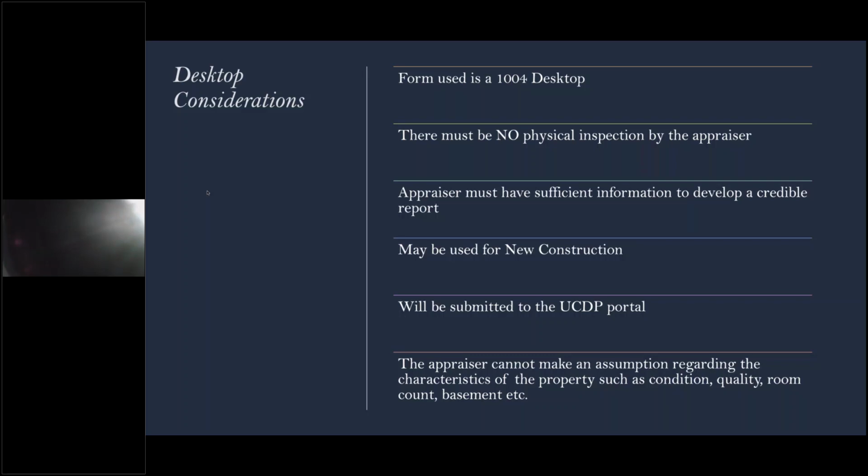Most importantly, this is incredibly important, you must have sufficient information to develop a credible report. If you're unable to, for example, absolutely verify the condition or the quality or the room count or the gross living area, anything, then you know, time out. You can't come up with a credible report. So you must really have enough information there to do that.